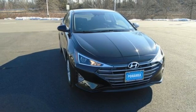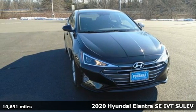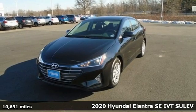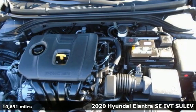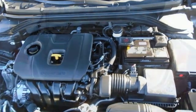Here's a 2020 Hyundai Elantra. It's all about more. More room to stretch, more space for cargo, and more go with less gas. Plus, it offers an exciting list of features.